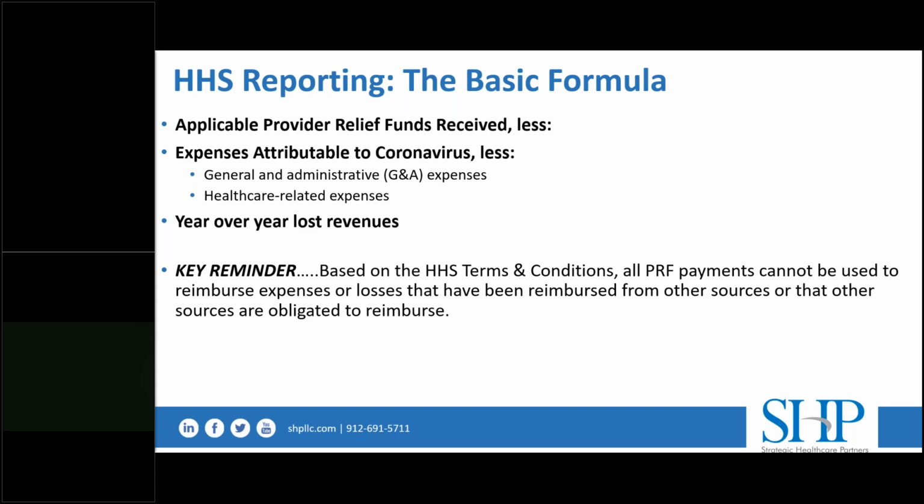Next slide. All right, so the basic theory here is that you're taking the applicable provider relief funds that you got from the prior slide, all those various pieces, and you're trying to justify them through either expenses attributable to the virus, which they have broken down into two parts, general administrative kind of expenses and healthcare related stuff. And we're going to talk a lot of detail about that in just a second. And then whatever's after that drops down to being justified through a lost revenue calculation, which we'll also talk about here in just a second.